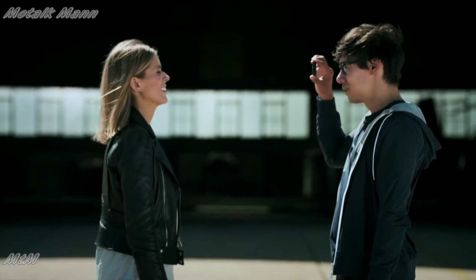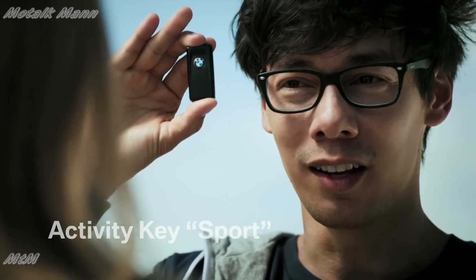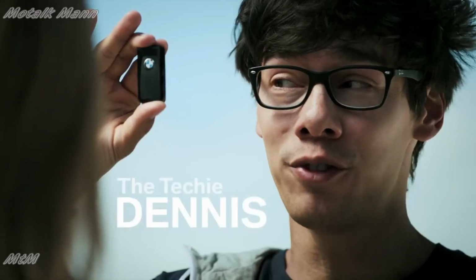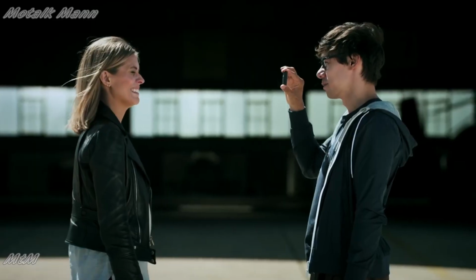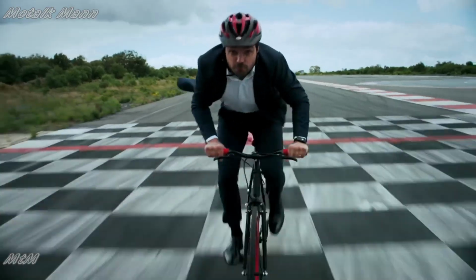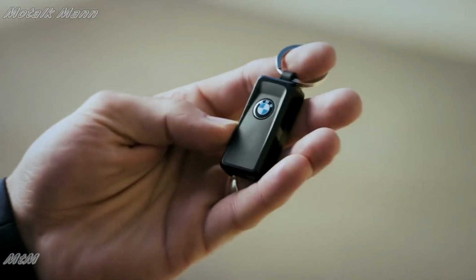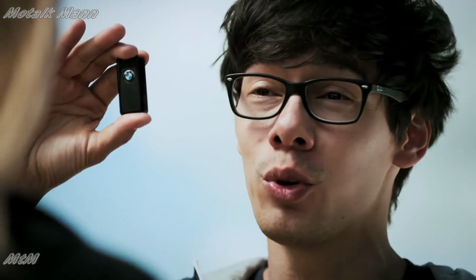Ta-da! What on earth is that? The activity key. I know what you're thinking. Impressive, huh? No, that wasn't the first thing that popped into my mind. It's more than 50% smaller than the conventional BMW key, but don't let the size fool you. It's an impressive device. Really? It's specially developed for active BMW drivers when you run, bike, or surf, for example. It's waterproof up to 5 bar pressure. You can wear it as a clip, a bracelet, or a keyring. And? Yeah, that's the trick. Because it's so small, you have your hands free for doing whatever you want.